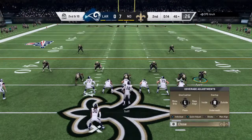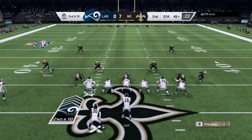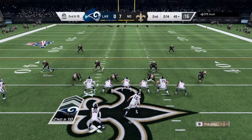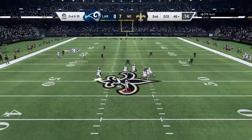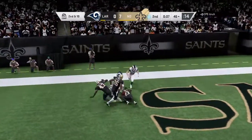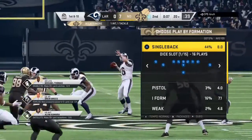An incomplete pass on first down leads to a 2nd and 10. Let's go. Hey, let's go. 53, Mike, 53. Watch the screen. Check. 50. Throwing again. He's going to let this go for the end zone, and this is going to be intercepted. Picked off by Marshon Lattimore.